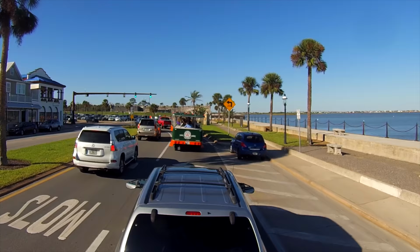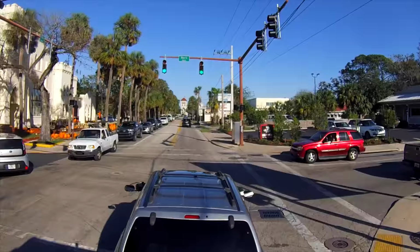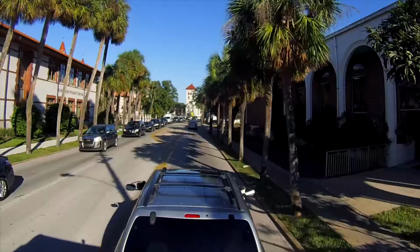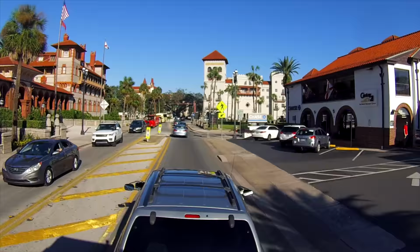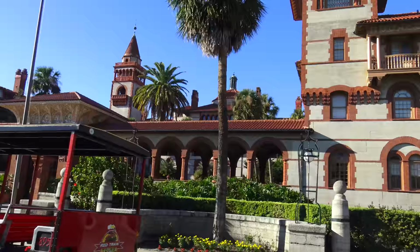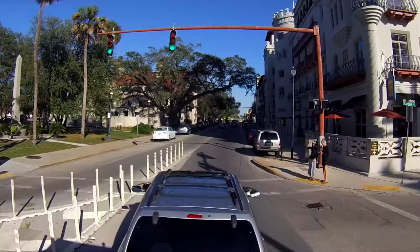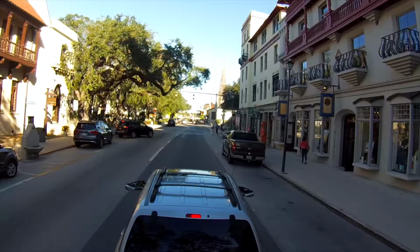The Castillo de San Marcos. There's the Flagler College. It would be great to park and explore, but there's no parking for me here today. Maybe here to the right, if I was a really good driver.